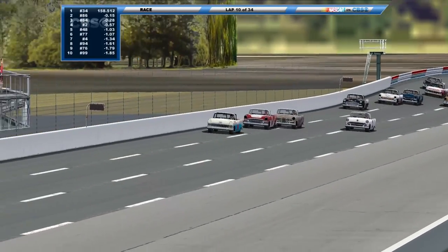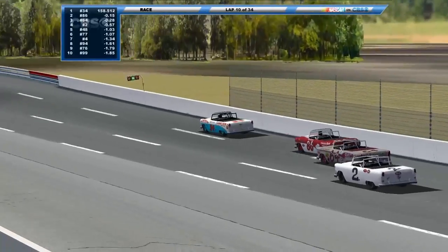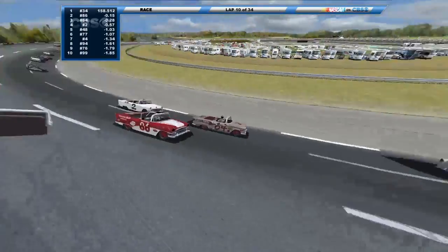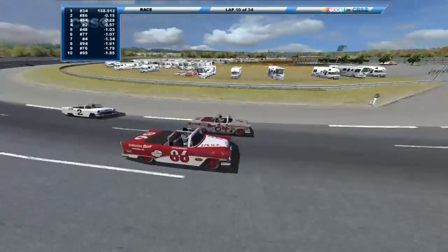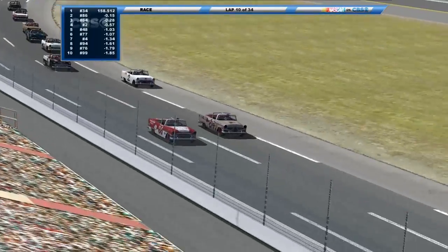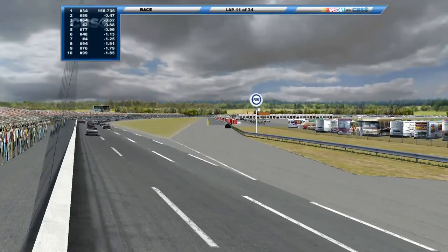To Wes McCoy. Looks to the inside. The 80-64 just squeezes, just fills the gap. Oh, he might have gotten him. Oh, not quite. He almost had him beat, but they're still side by side. The 86 will beat him to the line, though. Almost. Almost.